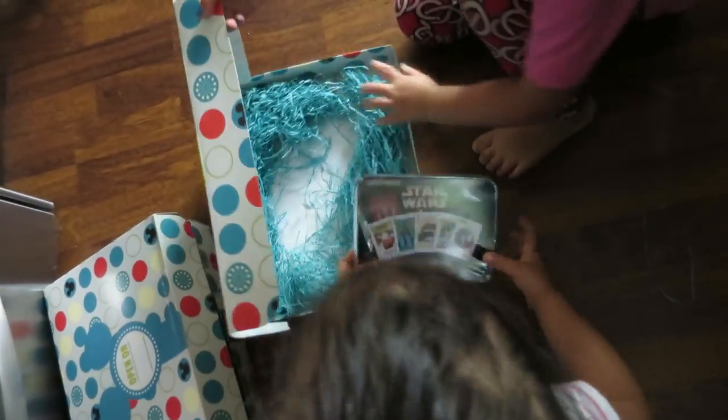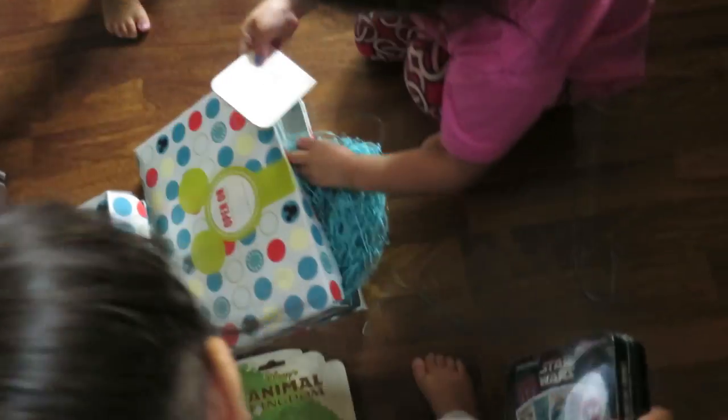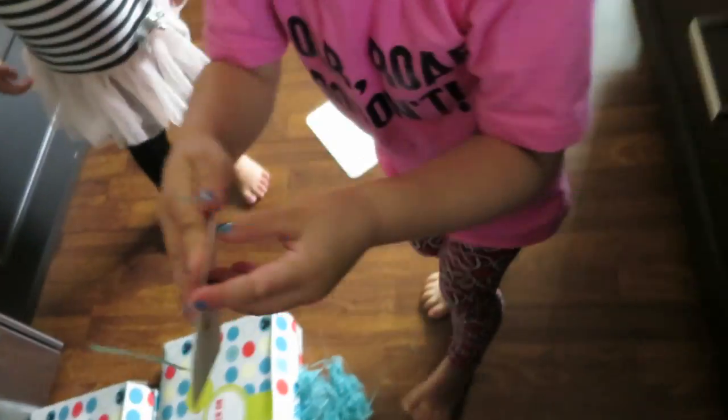Yeah, cards. Star Wars cards. What is this? Look, mommy. Oh, mommy, we got another card.